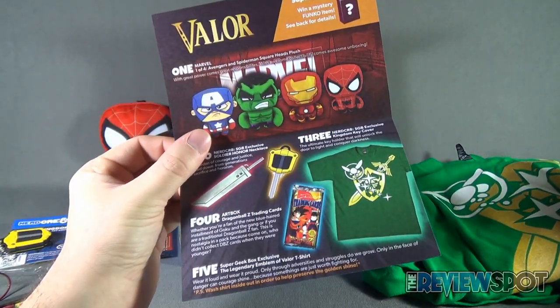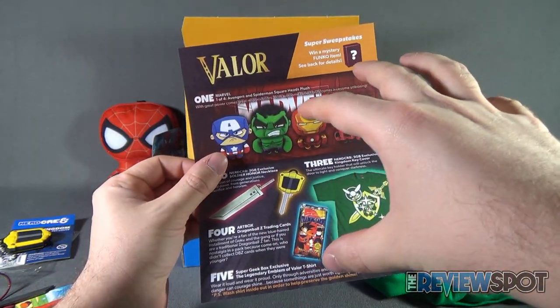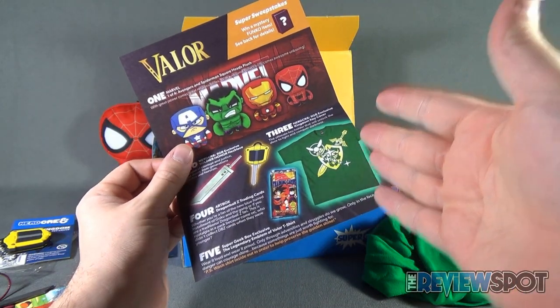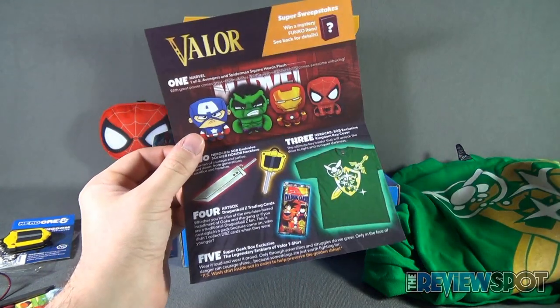Boom. Today's collectible spot. Lots of stuff was going on. I was projecting to the universe. The universe was projecting to the box. We got ourselves Spider-Man. I totally didn't cheat. That's true. That's a true story. Got a really cool t-shirt. We also opened up the box of Valor, if I was hopefully worthy enough to do so, from the folks over at Super Geek Box.